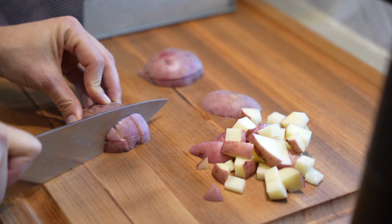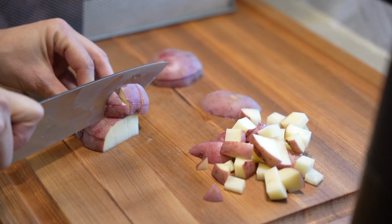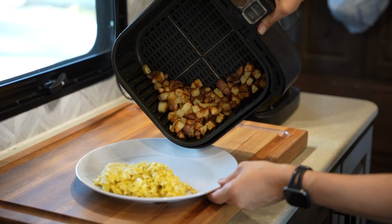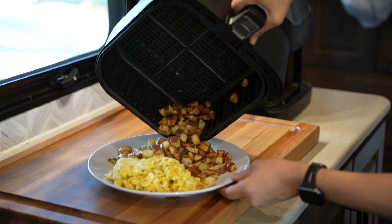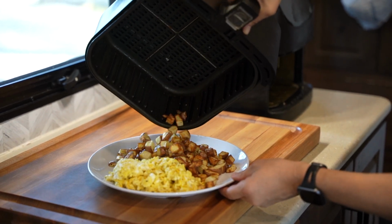There are plenty of other vegetables that you can put in here as well. Potatoes, I do every day for Aaron's breakfast. I make him little breakfast potatoes. Those take longer, they take 20 minutes. And that's with me cutting the potatoes quite small. If you were to do French fries or large wedges, you would be even longer than that.